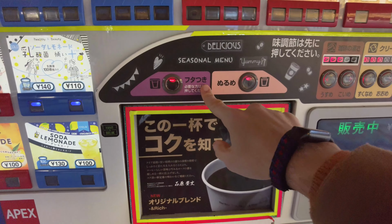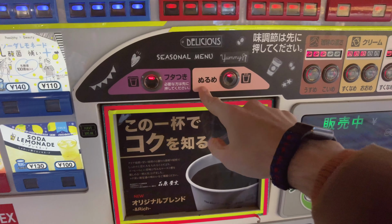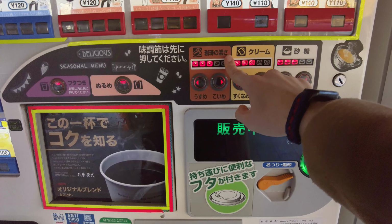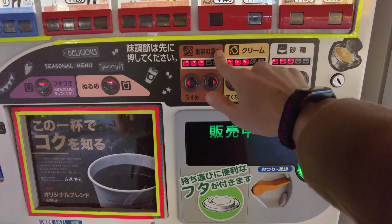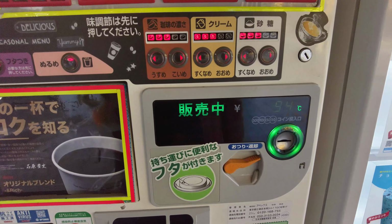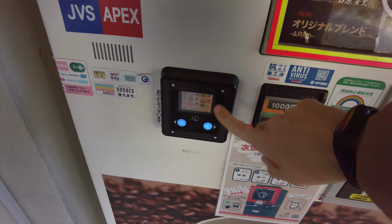I want some coffee, and I don't know which one. Seasonal, with lid, lukewarm, light, strong. The thickness, depth, and strength of the coffee. Cream, sugar and so on. You can pay with IC cards as well.